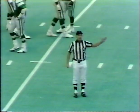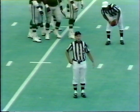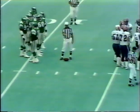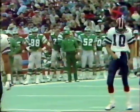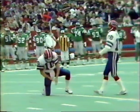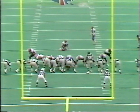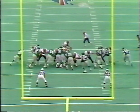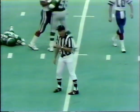Holding, number 55 on the kicking team. 10-yard penalty, re-kick. That's Haslett, number 55, holding on the kicking team. We have to get the officials their own network. Canelo now will try to kick. It will be from the 20-yard line. Kofler still holding. It's good.